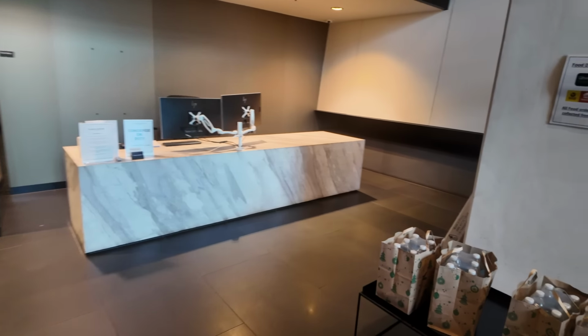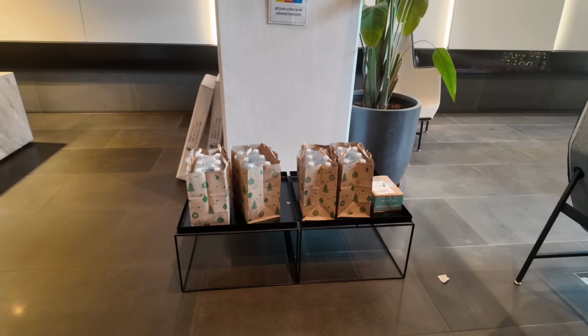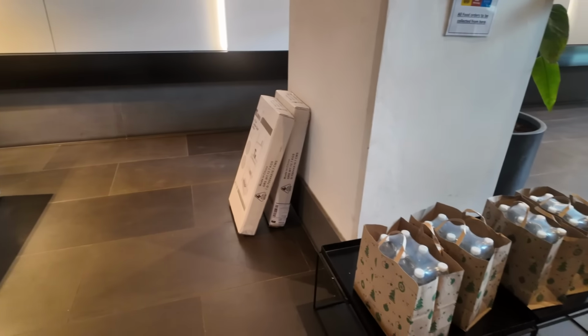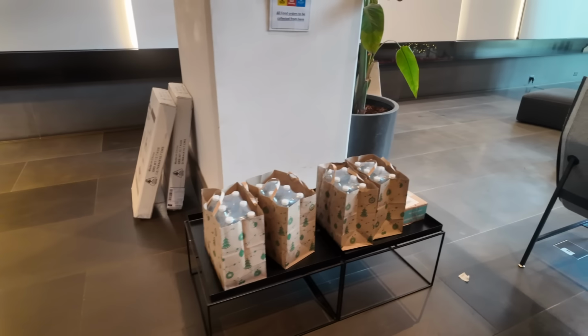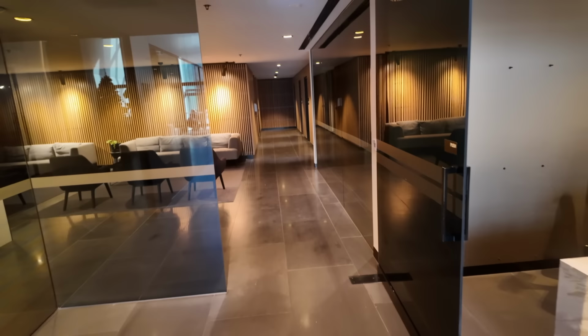And if you want food deliveries, they will put them all here, right next to the concierge, which is very convenient. So you can just pick it up whenever you're free to do so. Or if you have like furniture delivered or anything, that will be here. Or bigger pieces will be in there. There's a room also next to the concierge's office.